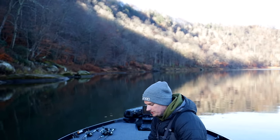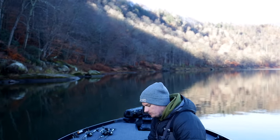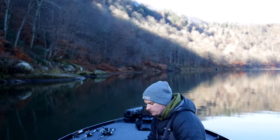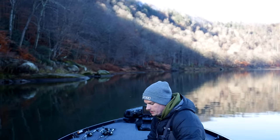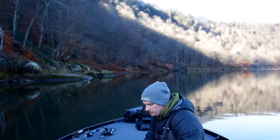I didn't use live scope. I didn't use any of that stuff. I didn't have it at the time. So for me to go to this, it was great. And I love fishing out of this, but I think I want to try and go back to my roots a little bit and appeal to people a little bit more.